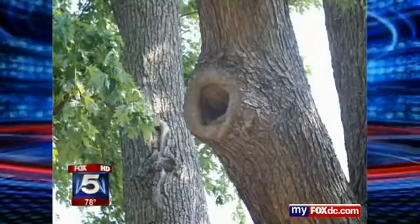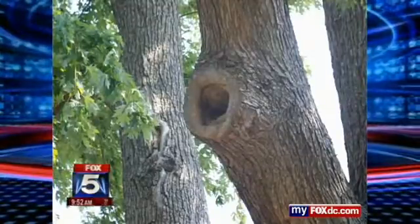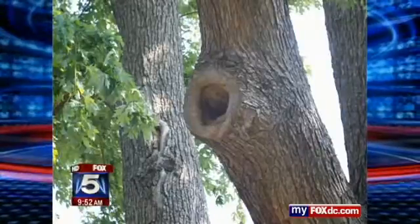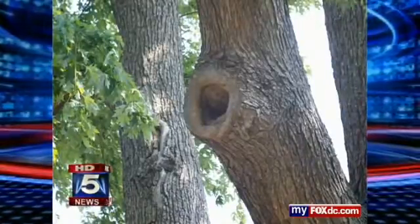Now, Derek, I see that all the time. I thought that was just what happens, and cute little animals live in there. Right, but there's decay that will happen inside of that tree, and those are the big limbs that will snap in the strong summer storms.